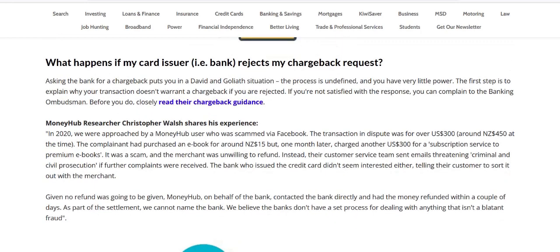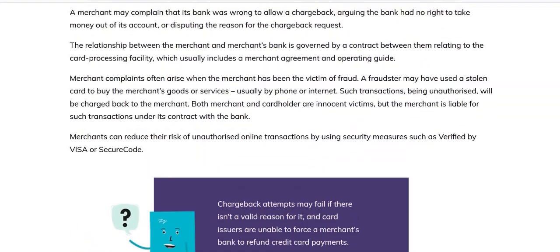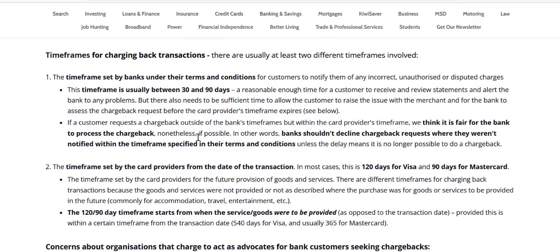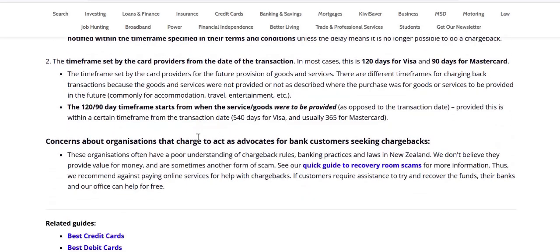Now, what happens if my card issuer bank rejects the chargeback request? This is a really unfortunate situation. Sometimes this does happen just because there's a lack of information. It seems too difficult, and basically they cut you loose. You can complain to the banking ombudsman, but you need to read their chargeback guidelines, which we've linked to here. Go through that and have a careful read, because it's really important that you know what's happening, so that you can make an informed decision about how you proceed. We've got a case here where somebody signed up for something small and then got a very large bill, and the timeframes are outlined here in the scheme's summary. So we suggest having a read through that, because that is quite useful.